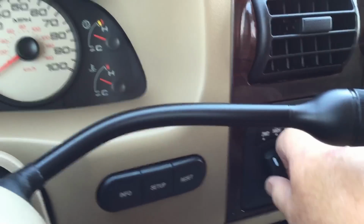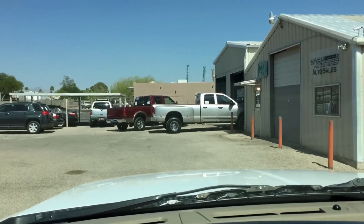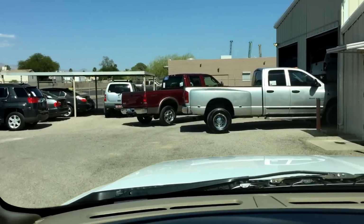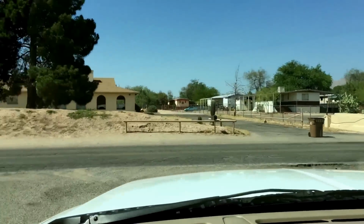Neutral. 2-wheel drive. Thank God for theft recoveries. Beautiful thing. Save a bunch of money just because it's a piece of paper. Just because of the title, you can save a pound of money. All right. This is on a salvage title, as I mentioned.